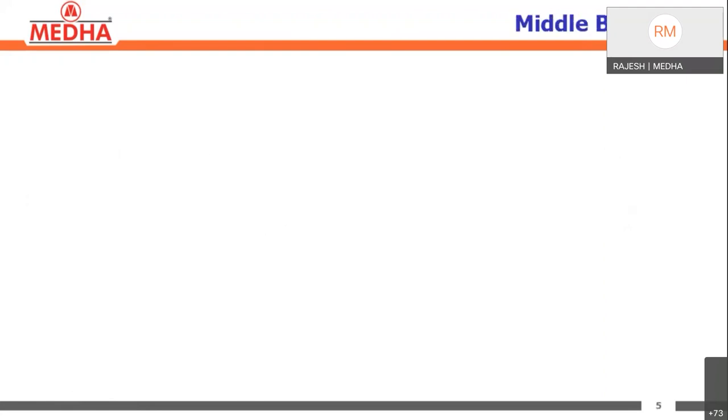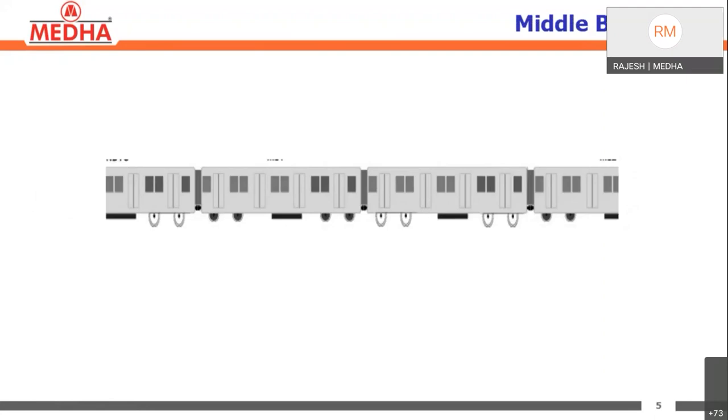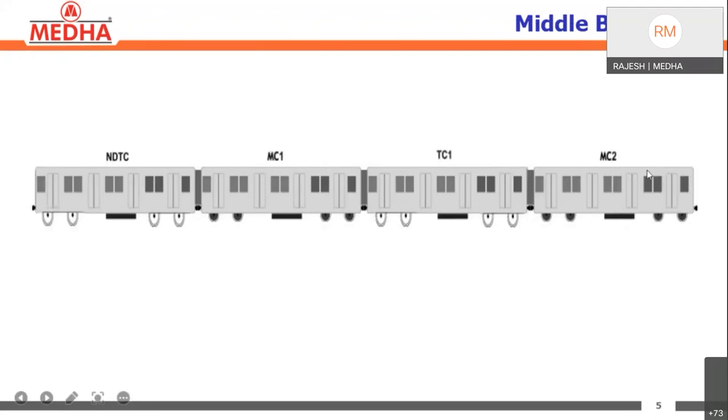Next, when it comes to the middle basic unit, MC1, TC1, MC2 are the same, only the DTC coach is replaced with NDTC, the non-driving trailer coach, in middle basic units. And you have a complete rake formation.